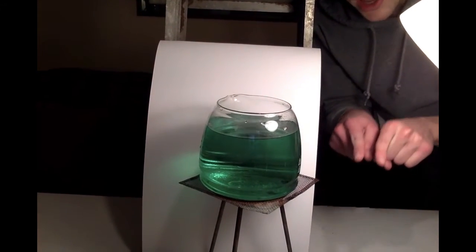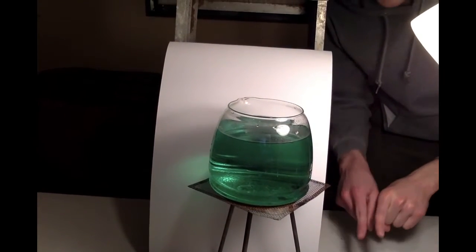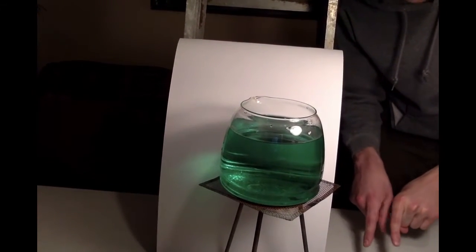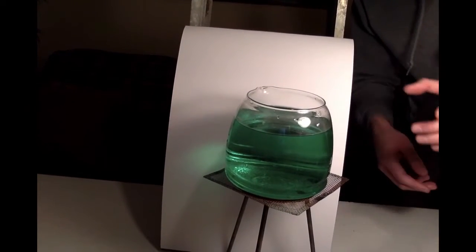And it will create a convection cycle where water at the bottom is heated up, brought to the top, cooled back down, brought back to the bottom where it's warmed up again. So that same water is going to be cycling and cycling.